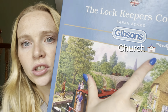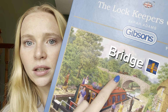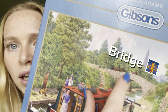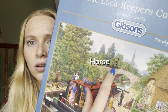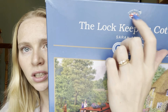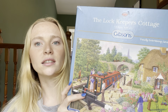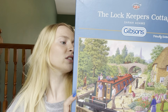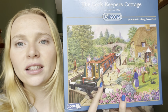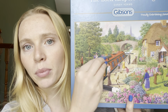And here we have a church, lots of trees and a bridge. And look, there is a horse on the bridge. So overall, this is a very English or British jigsaw. This is in England somewhere and it's old-fashioned. It's a very nice jigsaw, and I like jigsaws like this because there are lots of different colors and parts.